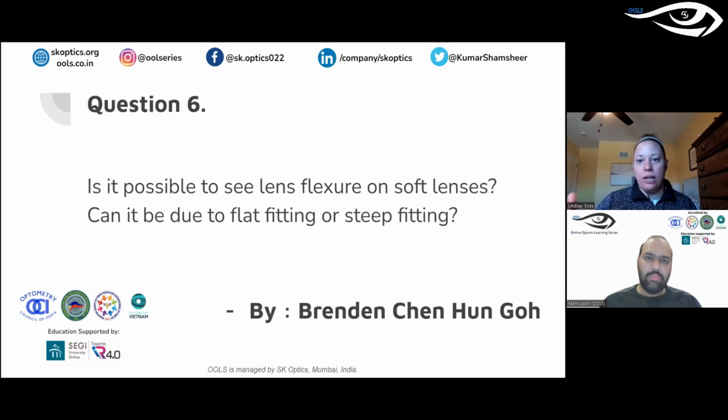Perhaps what you're referring to is, there is a tear film underneath a soft lens. And if you fit it too steep, that tear film could potentially interfere with your best corrected vision. I don't know that I'd see flexure of the lens itself necessarily. I'm not a physicist, so maybe I'm not the best person to answer that. But you certainly could have visual repercussions from a soft lens that fits too flat or too steep. That is true. And whether you want to consider that lens flexure, if that makes sense to you, I think that's fine. But it's technically not flexure in the same sense.